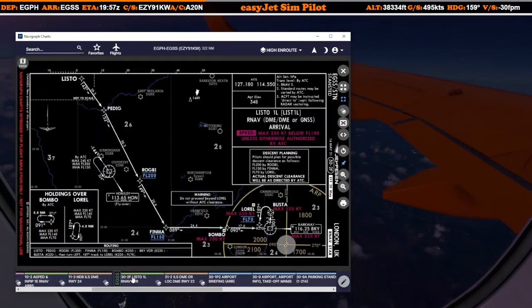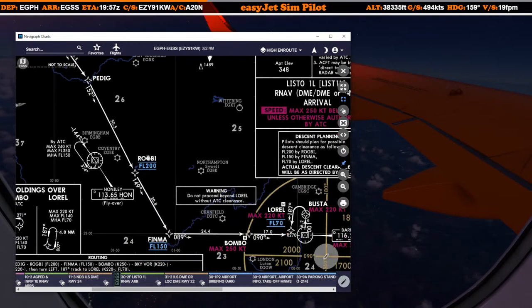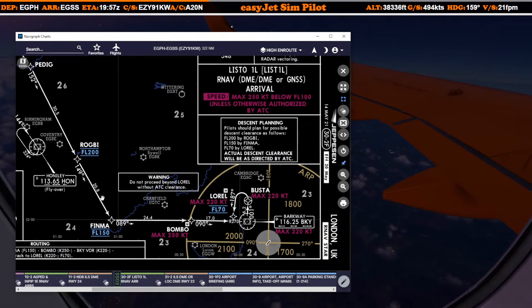So, Lorsito 1 Lima is our arrival. We've already quickly worked out where our top of descent is going to be to make sure we hit flight level 200 via Rugby. From there, we can continue the profile all the way down. And I've entered into the box that I want to be at 6,000 feet here at the Barkway VOR.